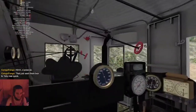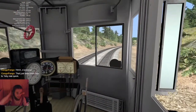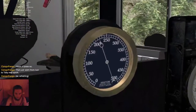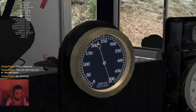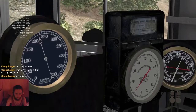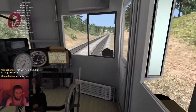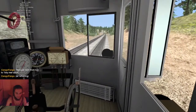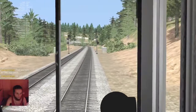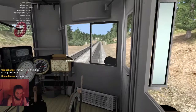By the way, this is literally every ounce of strength this locomotive can muster, because the boiler pressure is pretty much at its maximum. If that is... Yes, it is. We're in full regulator, full cutoff. Oh, a flashing yellow. Interesting. That's enough water.